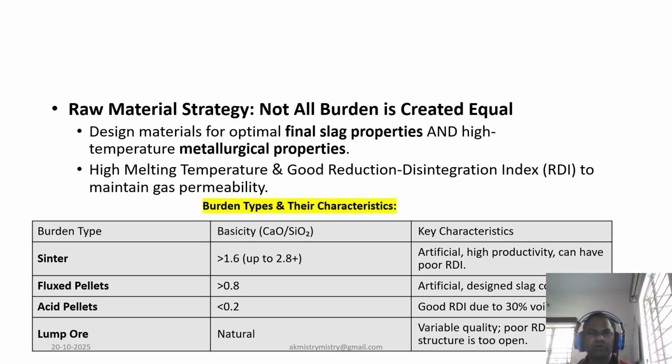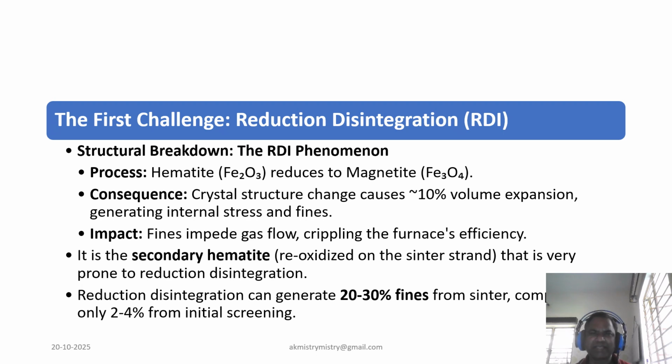Now, coming to our next slide, which is all about the first major hurdle, that is reduction and disintegration. As hematite transforms into magnetite, its crystal structure expands by about 10%, creating immense internal stress. This causes the particles to shatter into fines.